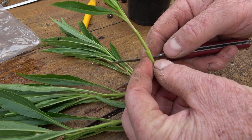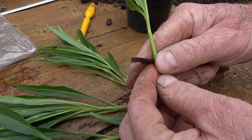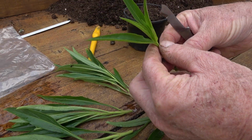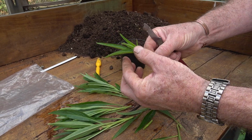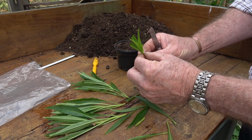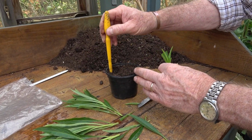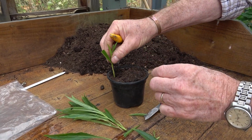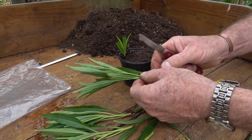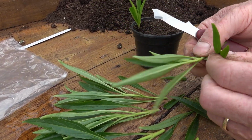So I'm just very carefully using my sharp knife going to cut just underneath there like that. So that's just made a nice clean cut. And what you could do, if you think there's still too many leaves on there, just trim them back like that. So that is the cutting. And all I've got here is a small pot, bit of compost in there, multi-purpose compost. Just going to make a hole, pop that in and lightly firm it. So I'm just going to prepare the others and then we can take them over there, put them on the bench and water them in.